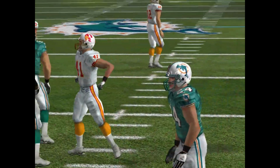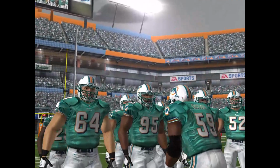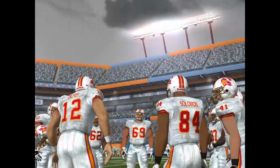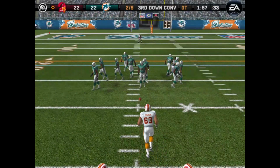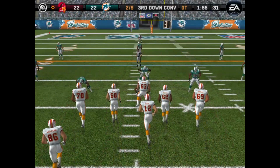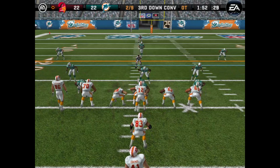Good run there, John, and the kicker figures to come into the game very shortly here to try to win it. That's exactly what they're looking to do. Run the ball and see if the defense bends just enough to give them an opportunity to kick the field goal.